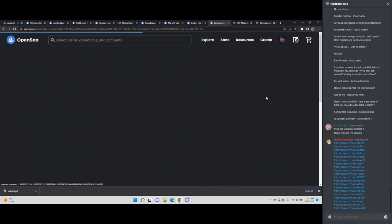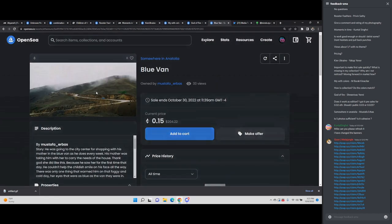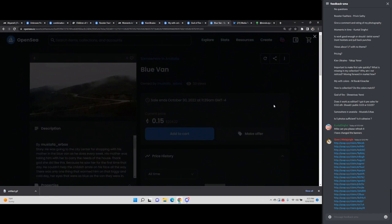Well, let's take a look at that in the other shot. In this one, the road really stands out, and it makes more of a focal point. Your eyes are kind of drawn along the road, to the blue van, right? This blue, I'm trying to open it up.